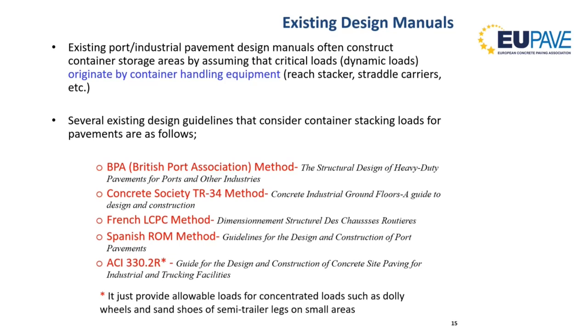However, several existing design manuals, including the ones by the British Port Association, Concrete Society TR34 methodology, French and Spanish methods, and ACI methodology, consider stacked container loads for pavements. It is important to note that the ACI methodology does not focus on stacked containers, but provides the allowable maximum loads for punching effect for concentrated loads, such as dolly wheels and sand shoes for semi-trailer legs on small areas.